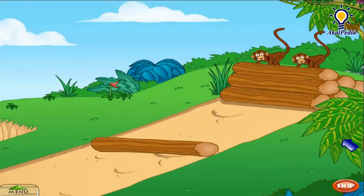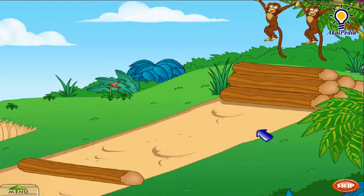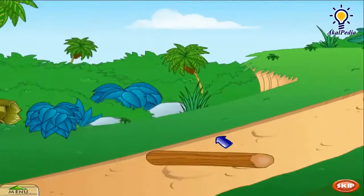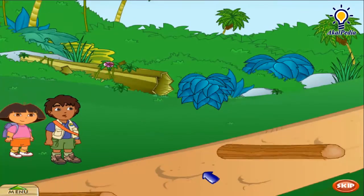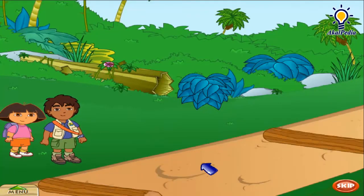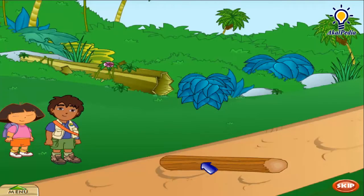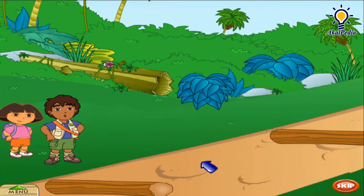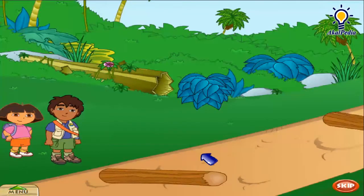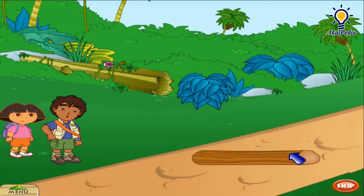Why the logs are rolling? Oh no! The Bobo brothers, those silly monkeys, are playing and rolling the logs down the hill. To stop the Bobo brothers, we'll have to get up to them by jumping over the logs. Will you help us jump over the logs? Great! Click on the logs as they roll down the hill.